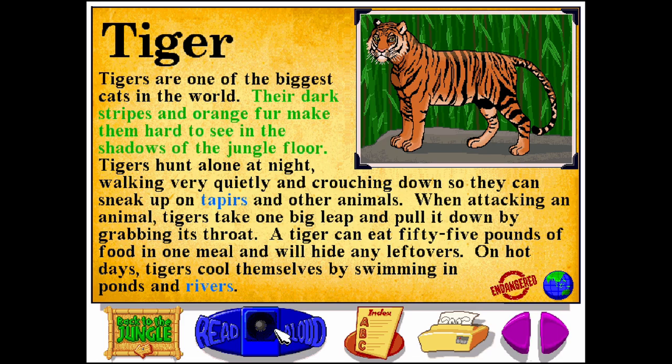Tigers hunt alone at night, walking very quietly and crouching down so they can sneak up on tapirs and other animals. When attacking an animal, tigers take one big leap and pull it down by grabbing its throat. A tiger can eat 55 pounds of food in one meal and will hide any leftovers. On hot days, tigers cool themselves by swimming in ponds and rivers.